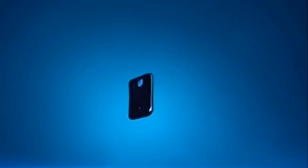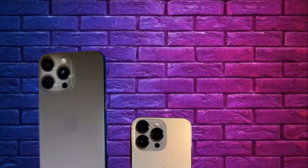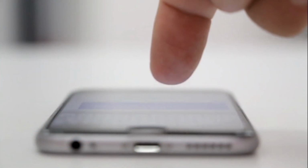Two phones. One big question? What's really new with the iPhone 16 Pro and 16 Pro Max? Is it just hype, or are there real reasons to upgrade? Stick around as we break down everything you need to know before you make your next move. So, let's get started.